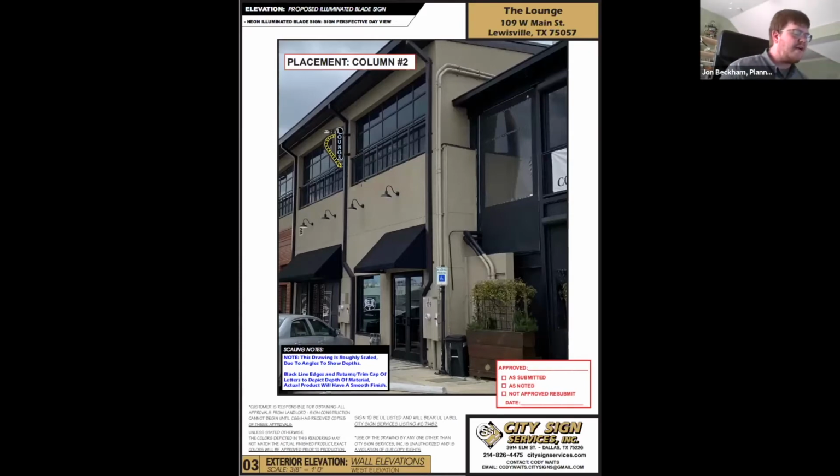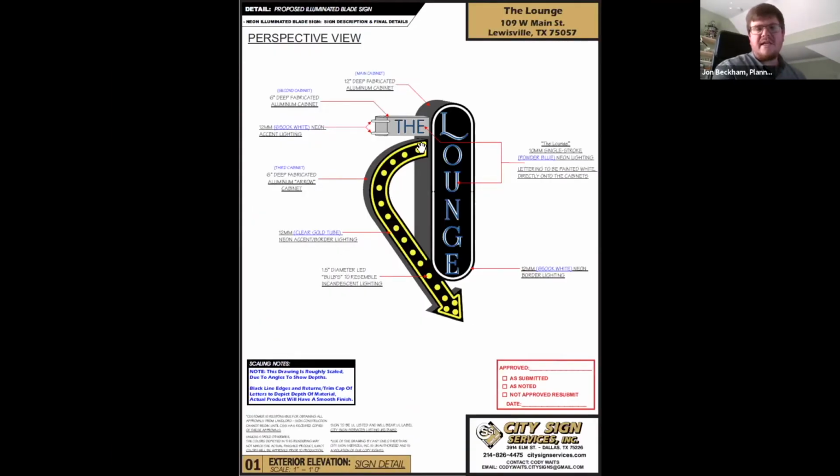It's a projecting sign. It has a neon lit sign with gold, white, and blue neon bulbs around it, and it also has LED style bulbs that mimic old incandescent bulbs. Our Old Town Code only allows neon lights for direct lighting, so there would have to be a modification to allow these LED bulbs.